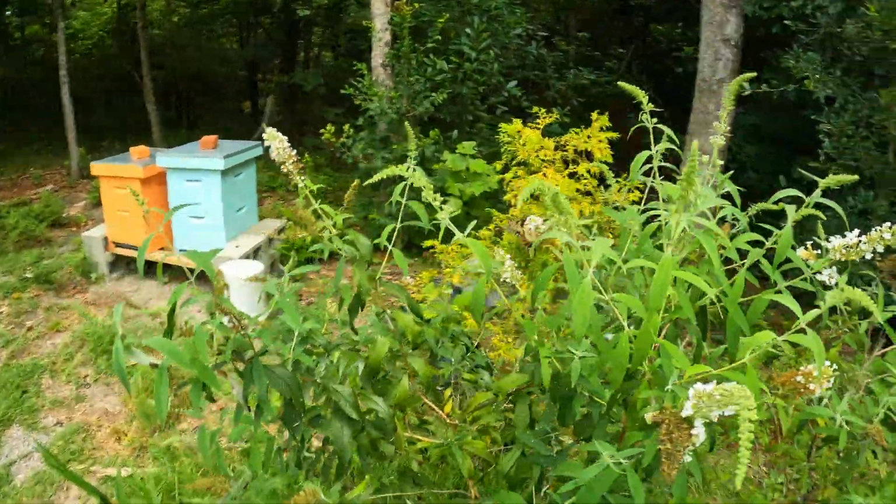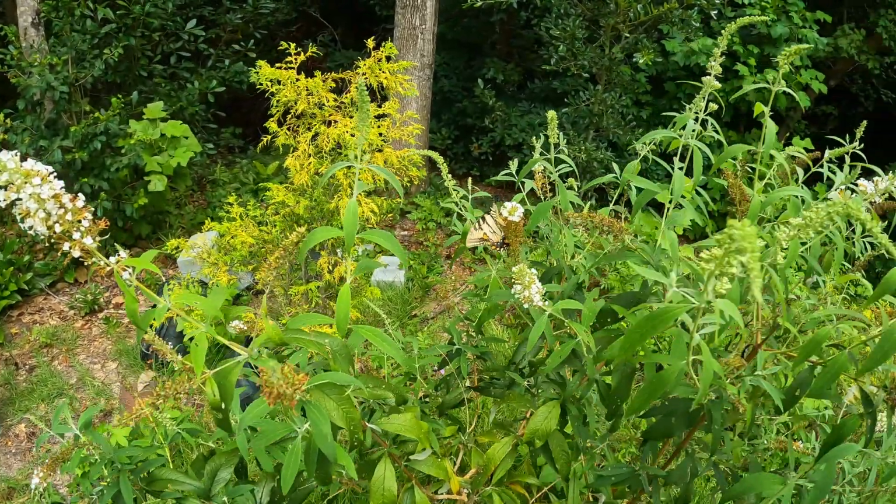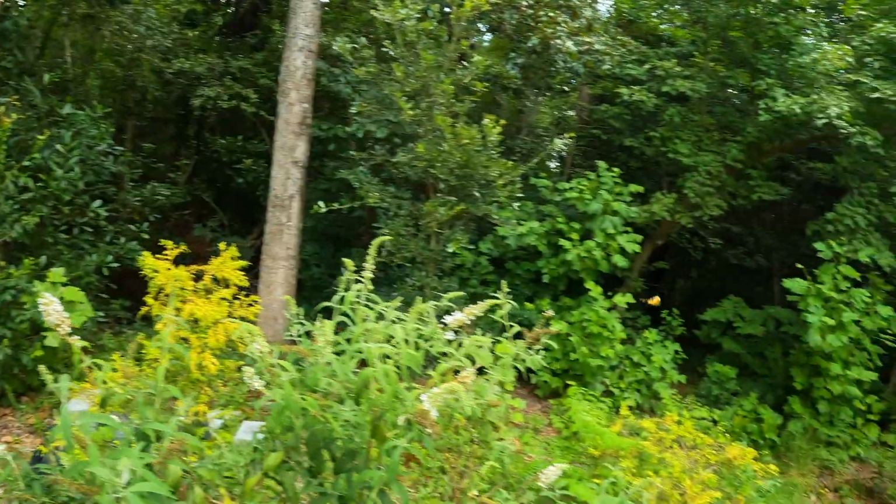I think it's a swallowtail. But see, that's why I like this time of year, man. They are out. They are so pretty. Such a pretty plant, or a pretty animal, insect. And just look at over here.